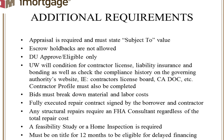The contractor is going to need to provide their license, their liability insurance and bonding, and we're going to check the contractor license board, and they'll have to have their contractor profile completed. So I get that question a lot. Can I use any contractor I want? Yes, but they have to be able to provide those documents, and we'll need proof that they'll be able to complete the project. It's really to protect the homeowner.